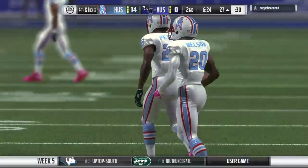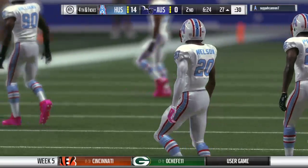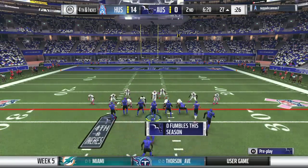Now they're in fourth and manageable. Just a little short, though, with that marker. It would be a very makeable field goal try from here, but instead they're going to go for it.